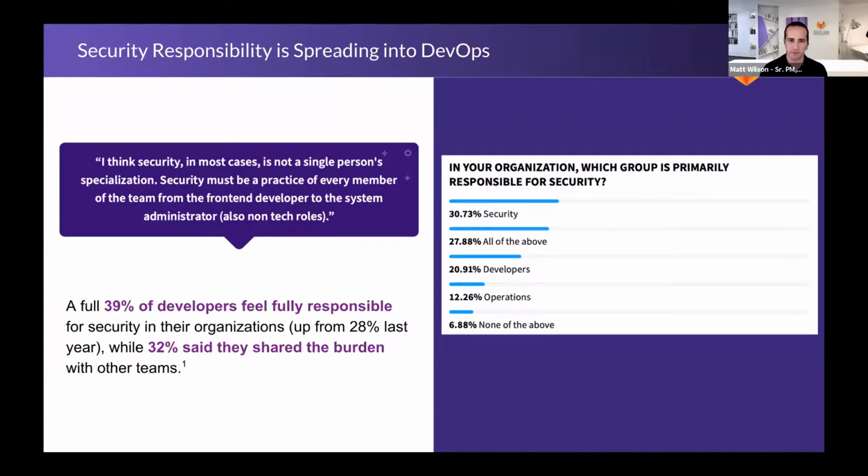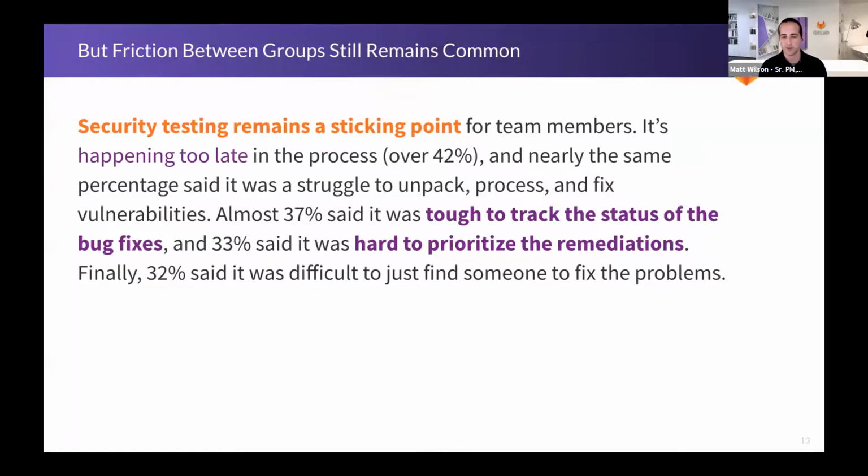So you've got about 70% of your developers having some or all of the security responsibility, but they may or may not be set up for success. That's especially difficult if they're not using the same shared tool space with their security teams. And we see that this is often the case because security is still a sticking point for a lot of team members. It's happening too late in the process, and it's a struggle to unpack, process, and fix vulnerabilities.